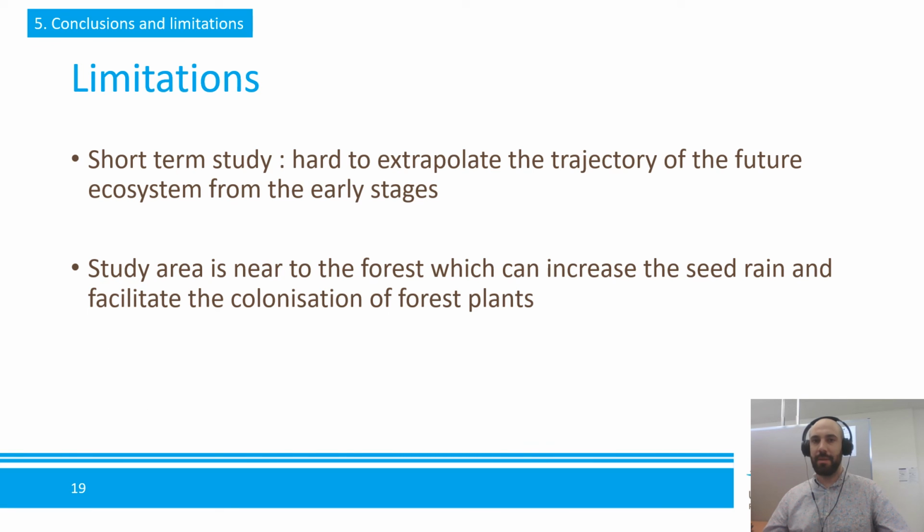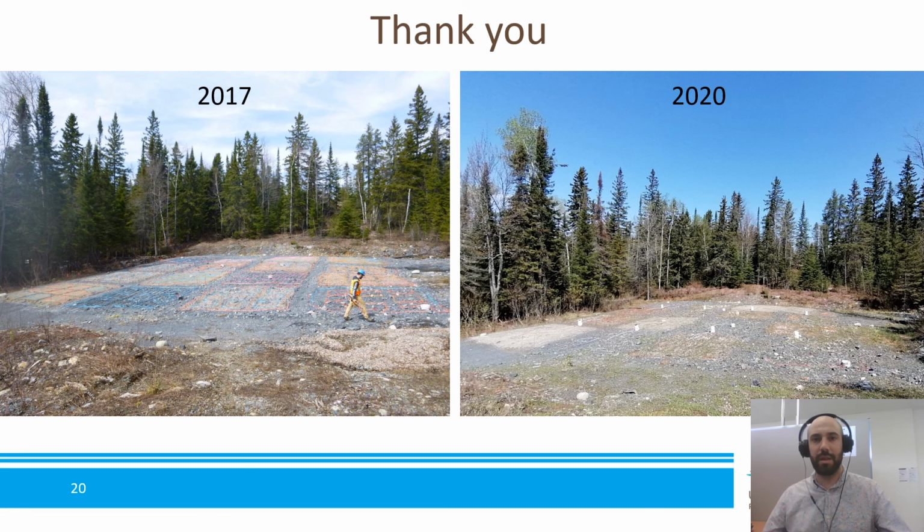In terms of limitations of this study, we can say this is a short-term study, and it's hard to extrapolate the trajectory of the future ecosystem from the early stages. And the study area is near the forest, which can increase the seed rain and facilitate the colonization of forest plants. I will leave you here with these two pictures of the study area in 2017 and 2020.